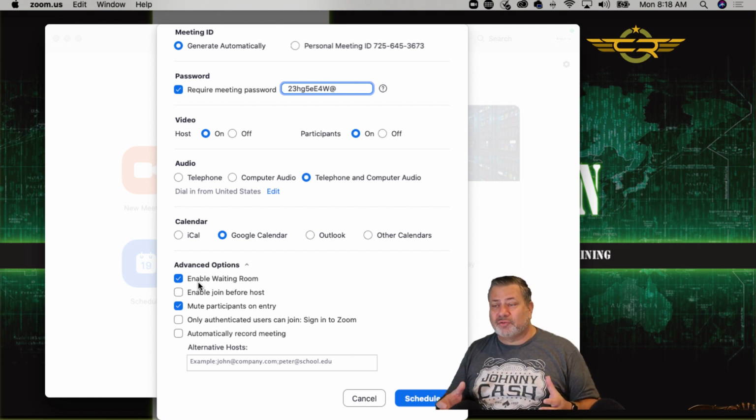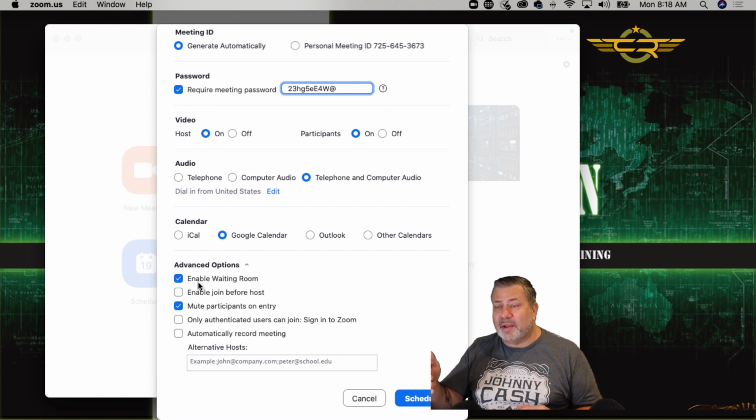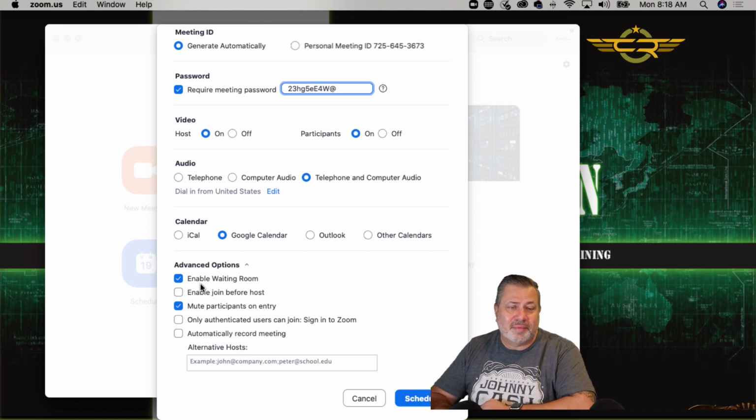So if it's a classroom and you have 10 students and you know them by name, you'll see them, you'll allow them in. If that weird person comes in from 4chan or something like that, you can just not allow them in, right?